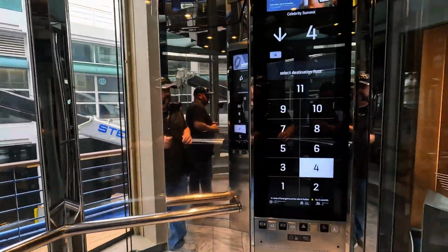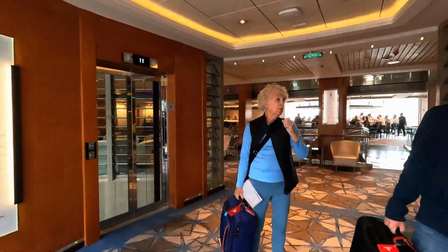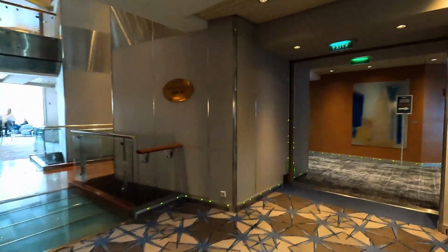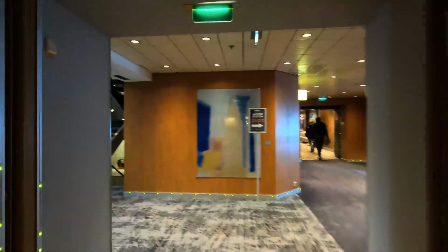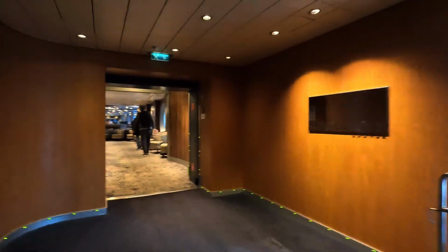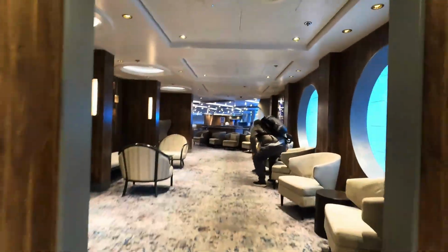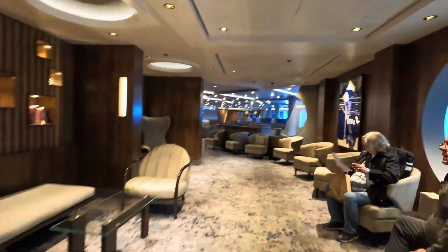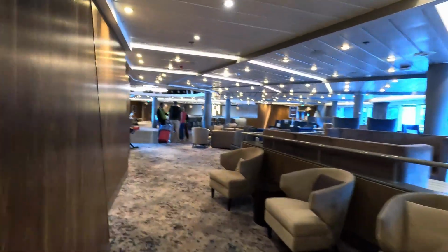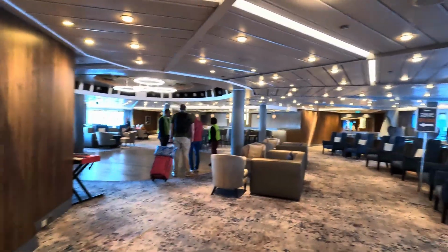Canada Place. Deck 4. And here we are. So D is to our right, and there it is, muster station D1, D2, the rendezvous lounge. This is actually a good place to come and relax, enjoy a drink. And there's our crew. Get our CPAS card ready here.